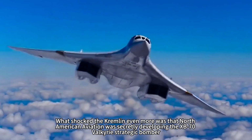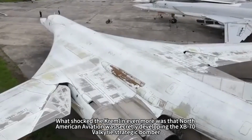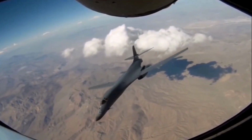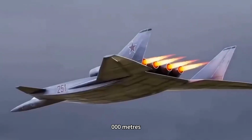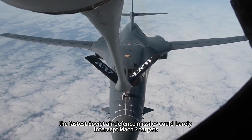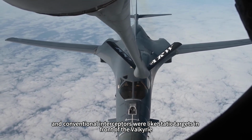What shocked the Kremlin even more was that North American Aviation was secretly developing the XB-70 Valkyrie strategic bomber, a nuclear strike platform that not only had Mach 3 capability, but could also drop 14 nuclear bombs at 21,000 meters. At the time, the fastest Soviet air defense missiles could barely intercept Mach 2 targets, and conventional interceptors were like static targets in front of the Valkyrie.